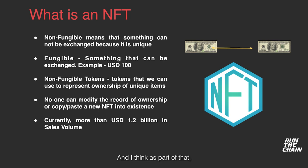And I think as part of that, it's important to understand that NFTs aren't necessarily a JPEG, right? It might be representing a JPEG, but this is purely on-chain data that shows ownership. So if I have a token in my wallet that correlates with an NFT, that could also be pegged to a car, a piece of art, anything that you can imagine that is unique to itself. So again, it can't be something that you can copy and paste. It's unique.